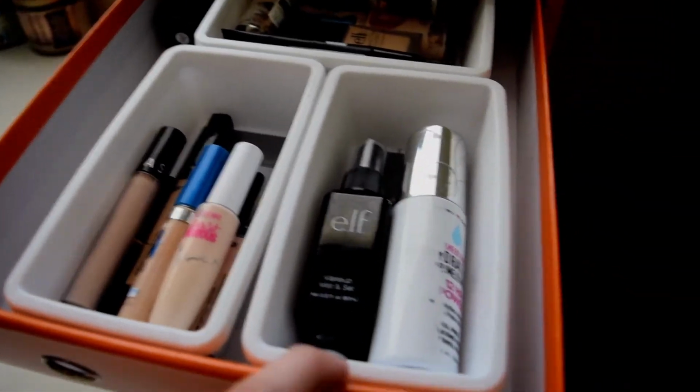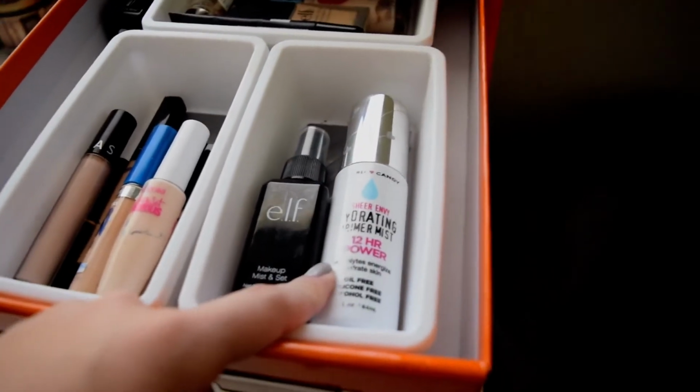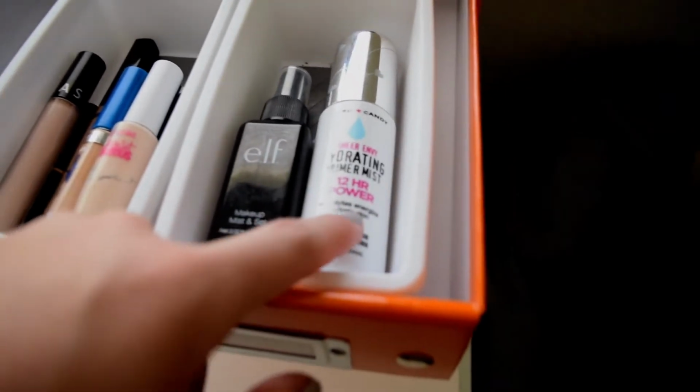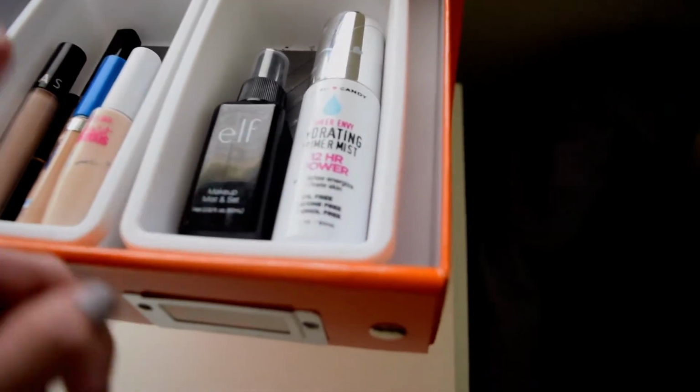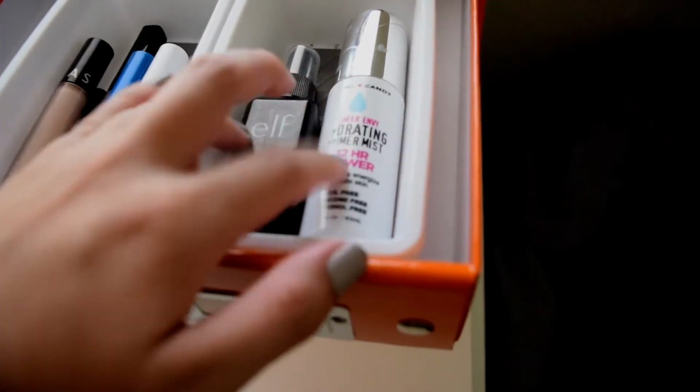And then on the right, I keep any of my sprays. These are my sprays for my face. This is the Hard Candy Sheer Envy Hydrating Primer Mist. So it's the primer that I use. And then this is the e.l.f. Makeup Mist and Set. So I set my makeup with this. So I keep those in here.